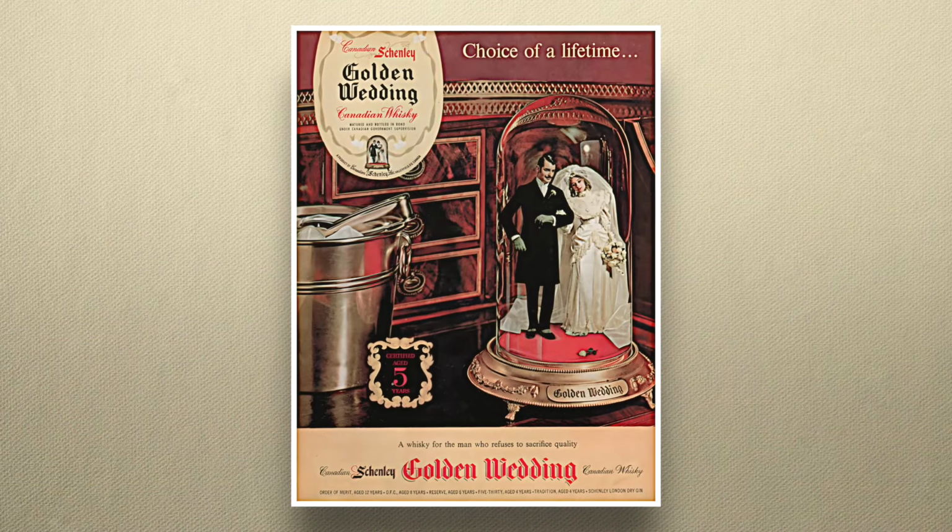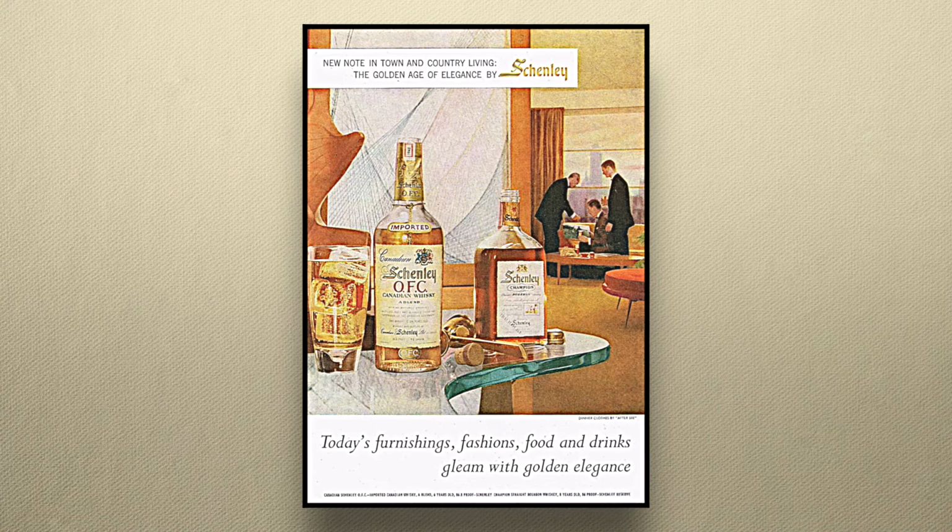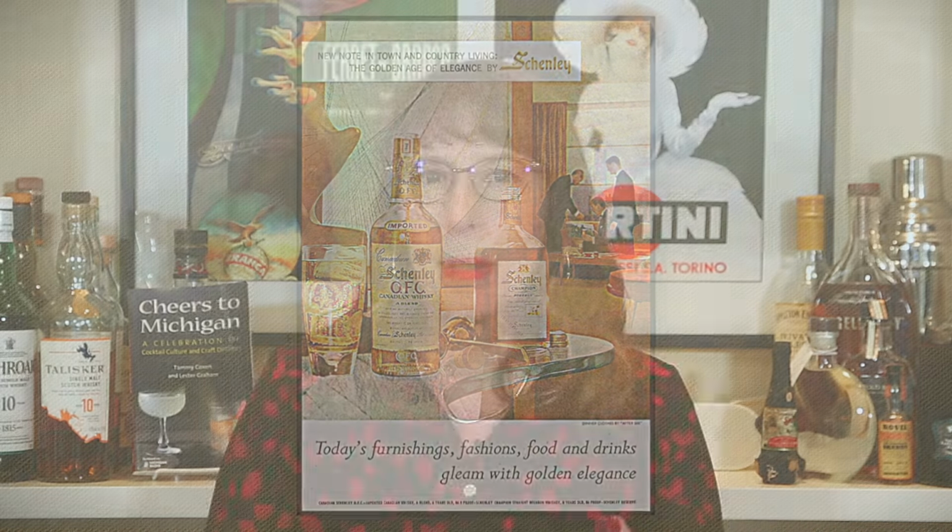In 1945, Shenley purchased the Valleyfield Distillery in Quebec and established its Canadian Shenley Limited subsidiary. And that was where Shenley's ownership of all those old American whiskey names would truly pay off, as they began to be reintroduced as brands of Canadian whiskey. Golden Wedding was one of the first in 1948. OFC Canadian whiskey was released in 1954. In the pre-Prohibition U.S., those initials stood for Old Fire Copper, but they eventually became redefined as Old Fine Canadian.